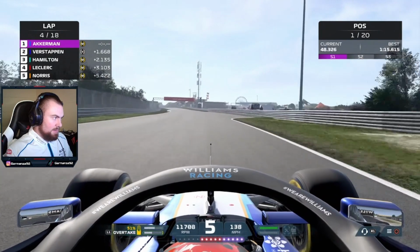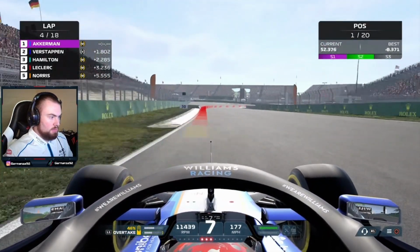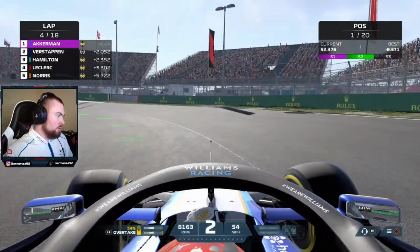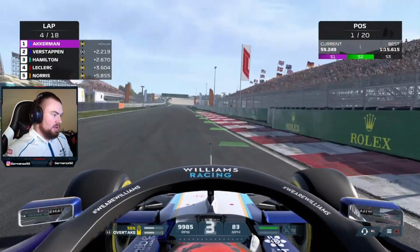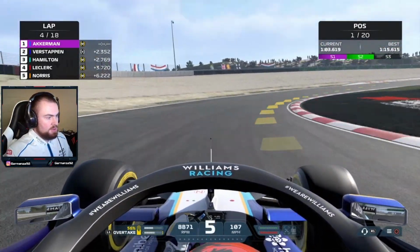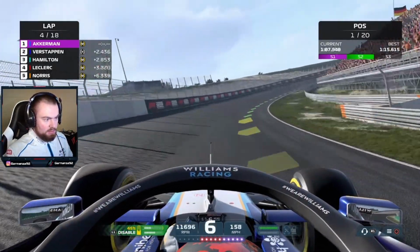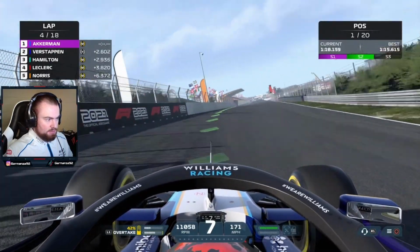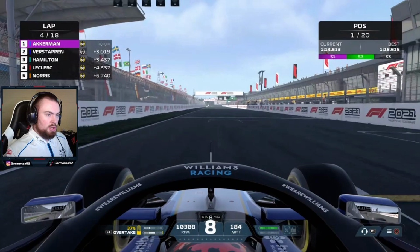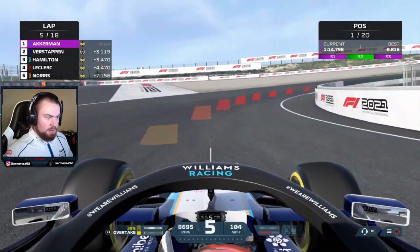Trying to get the quickest lap of the race here. We are pushing. Let's have a couple of strong laps if we can. Try and gain a little bit of a lead. I say a little bit of a lead. It's already 2.3 seconds. Casper Ackerman is showing some pace. Right, what's the lap time going to be? We are going to cross the line, and it is a 1:14.7. Fair play to you, Casper.